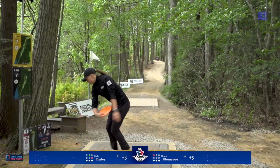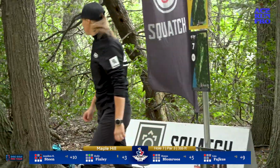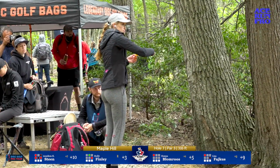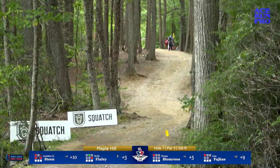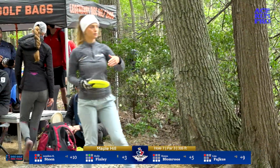Henna Blomroos up first. Hits a tree on the right side and kicks right into the woods. There is no OB on the right side, so she'll be okay over there. And I hit early, make it about 75 feet off the tee.